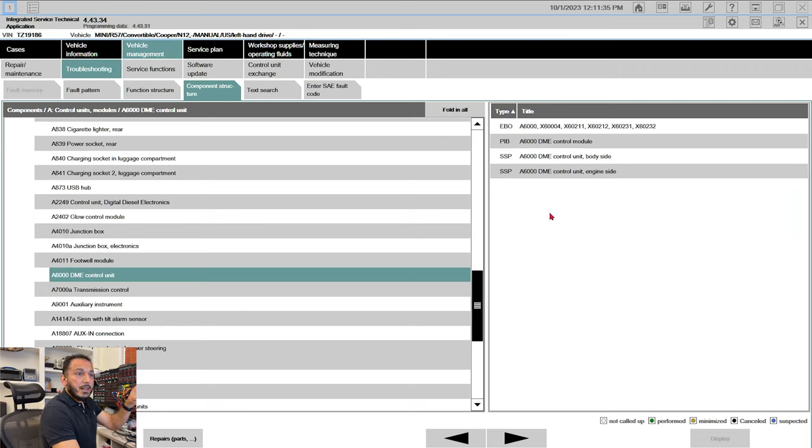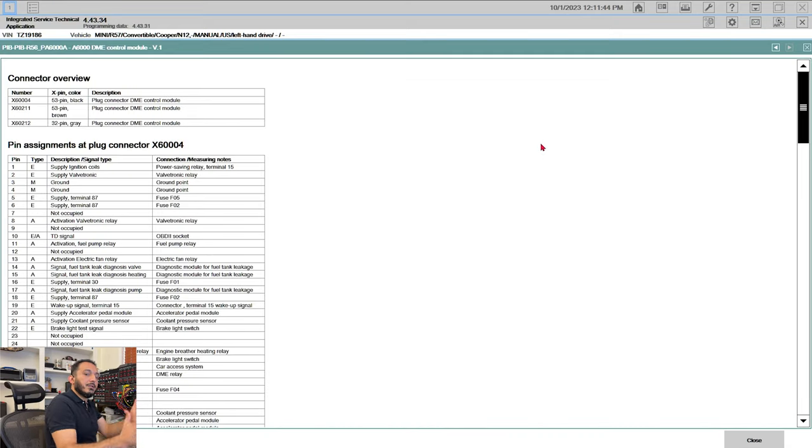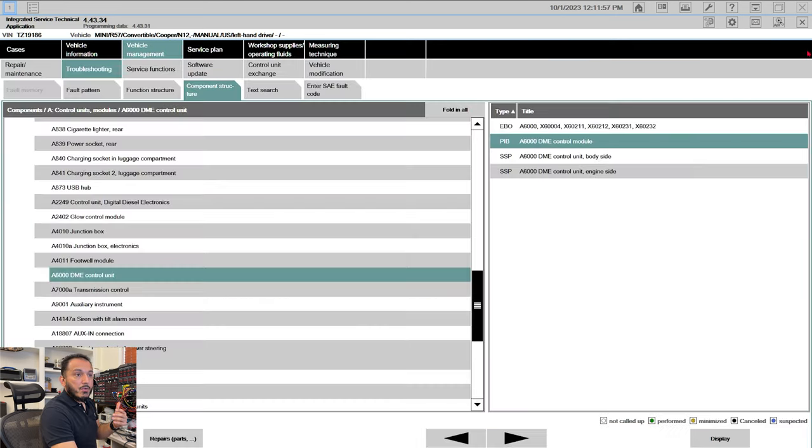So what is PIB? You again just click on it. Now you see we got all the connectors of the DME. So we now have three connectors, 253 pins and 132 pins, and it's going to tell you everything that is in there. So PIB connectors. We have the control unit body side and the control unit engine side. These are completely different. When I click in here, this is the engine side.